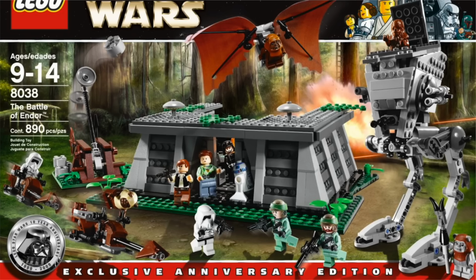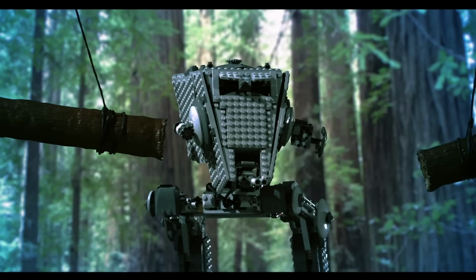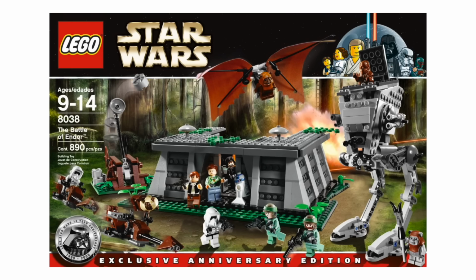maybe an ATST included, definitely some scout troopers on speeder bikes. We got to have more scout troopers, more stormtroopers, more rebel troopers. Of course, probably 20 to 25 figures in this set. So you name them, they're probably there. And I think we get 2 trees with the swinging logs that destroy the ATST. I think that's such an iconic scene in Return of the Jedi that they would recreate.